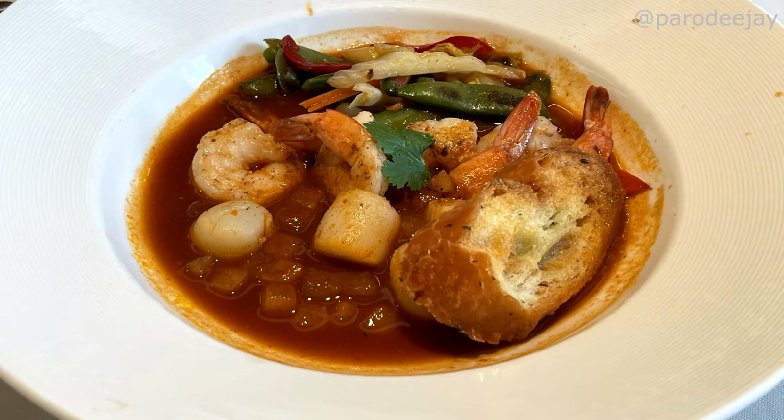Speaking of soups, you got one for your main. It was a shrimp and scallop. I don't exactly know what it was called. But Nantucket. Nantucket. Thank you. It had potatoes, lots of veggies, and a nice garlic bread on the side. Very flavorful. Small, but a decent portion, honestly.